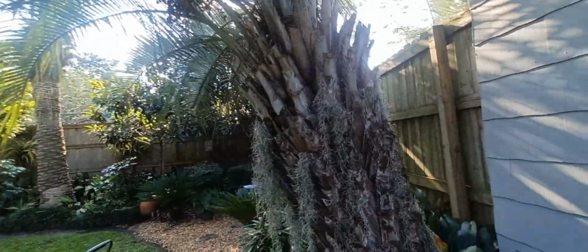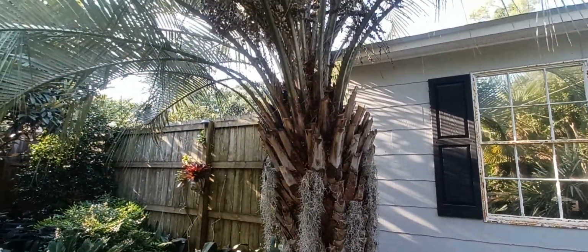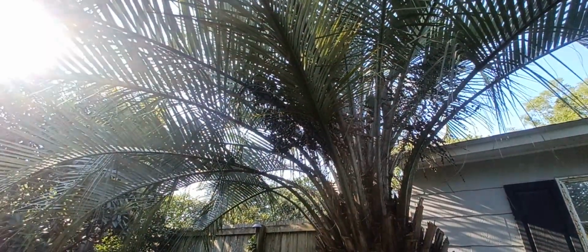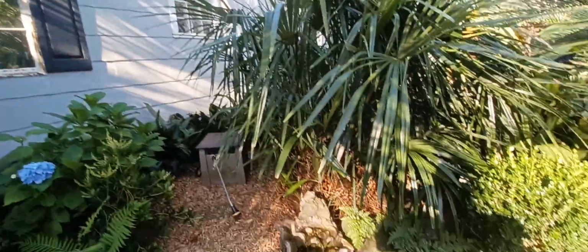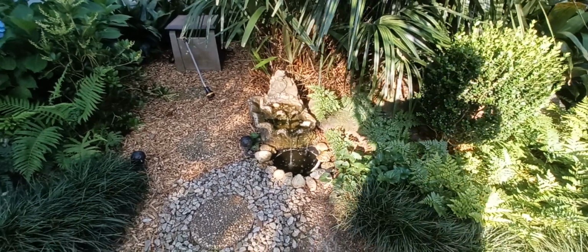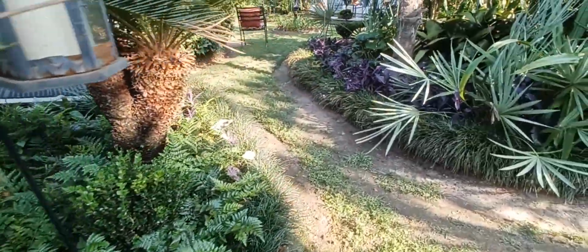So it is possible to train these palms to grow in the direction you want. It's not easy, and you have to have patience. But that is a gorgeous fruiting stalk on that. I do have my fountains going, you can hear them. I think I'm going to move the little ceramic garden seat over here so I could sit next to that and kind of listen to it.